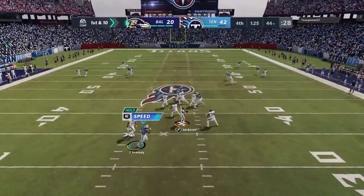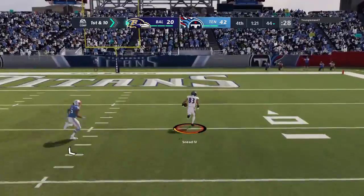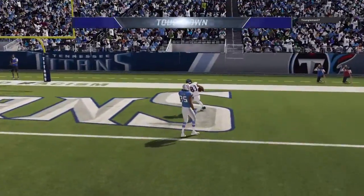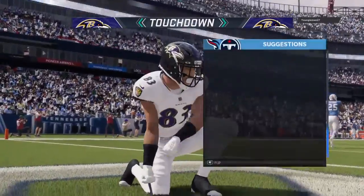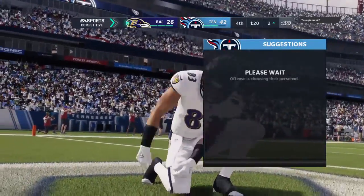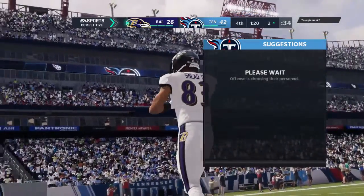Off the play fake to Dobbins, here's Jackson. Oh, he got position on him, and he pulls it in. And he'll take it into the end zone for a Ravens touchdown. Willie Snead. Baltimore. 56 yards. And the Ravens cut into that lead.